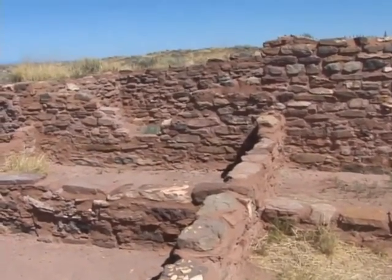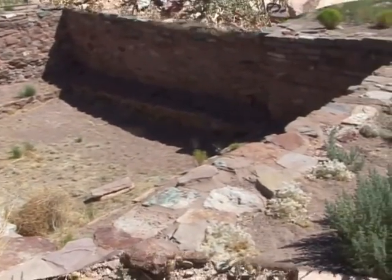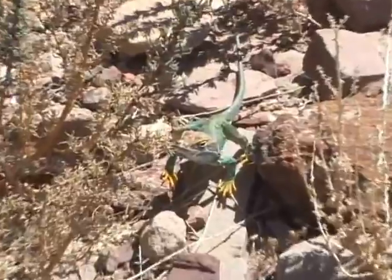750 people or more lived in this second village. They grew corn, beans, squash, and cotton for cloth.